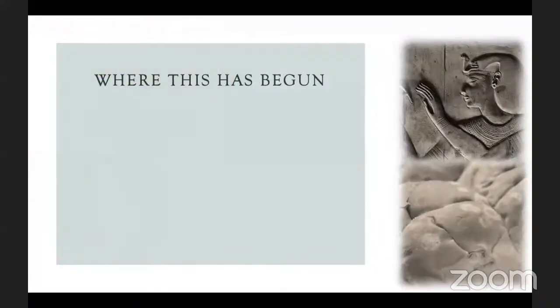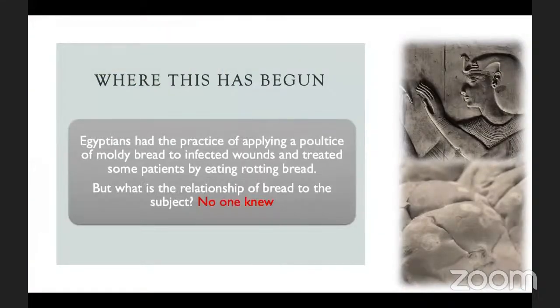Antibiotics, where did this begin? It began with the Egyptians. The Egyptians had the practice of applying moldy bread on an infected wound. Also, if a patient had a GI upset, they would let them eat rotting bread. But at that time, they did not know the relationship between the rotten bread and the cure of the infection.